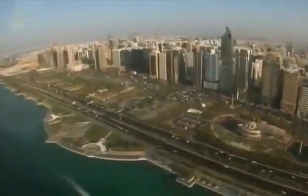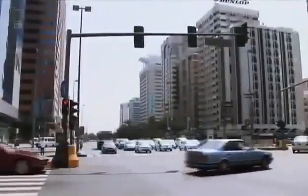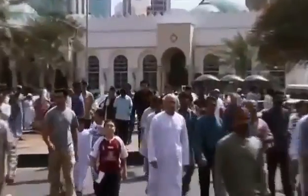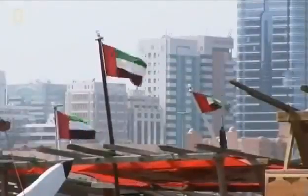Abu Dhabi City grew rapidly to become a high-rise modern metropolis, and the population of the Emirates swelled to over 2 million, not due to a prodigious birth rate, but an influx of foreign workers. More than 60% of the population are expatriates from all around the world. Its success story is largely due to one man.